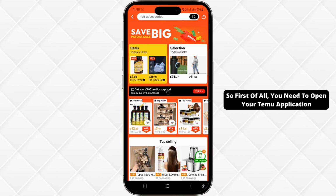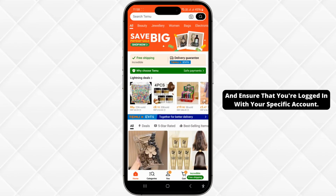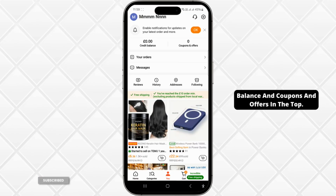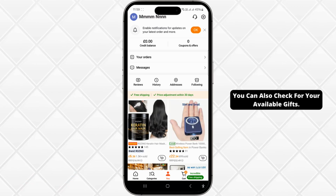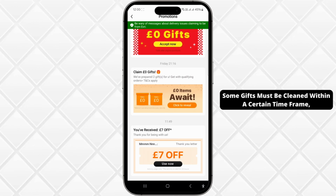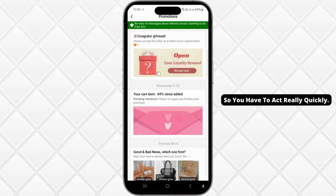So first of all, you need to open your Temu application and ensure that you're logged in with your specific account. Click on the You icon from the bottom of the screen, and there you will see the option of credit balance and coupons and offers at the top. You can also check for your available gifts. Look for free items, gift cards, or discount coupons. Some gifts must be claimed within a certain time frame, so you have to act really quickly.